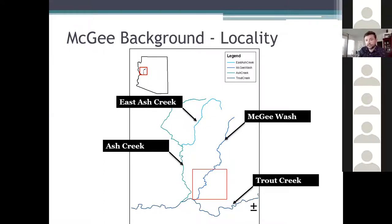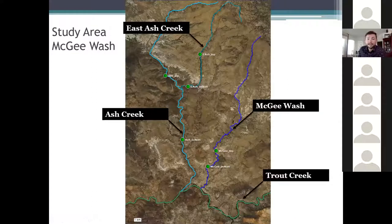That red box on the screen is where we have focused most of our removal efforts in McGee Wash, where the perennial water occurs. If you look in between these green dots in McGee Wash, that's the perennial section. We have split that section into a series of pools, and there's 26 pools, and runs and riffles connect all of them. But the 1.7 kilometer section below pool 26 is usually dry, but there are certain pools that can potentially hold water down there, but they also have all dried up depending on the year. And I have a feeling that this year they are dry down there just because it has been so dry.